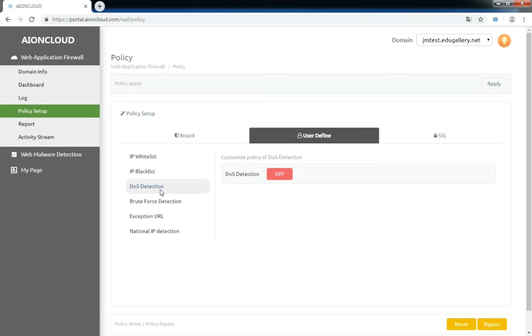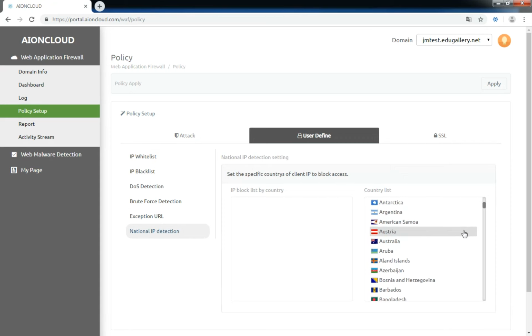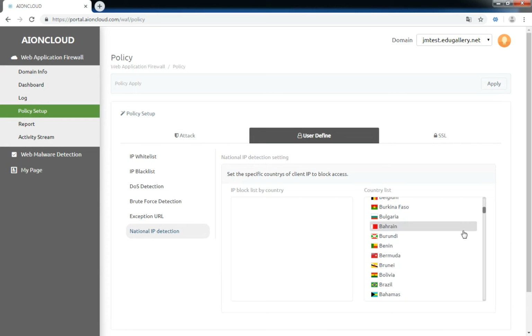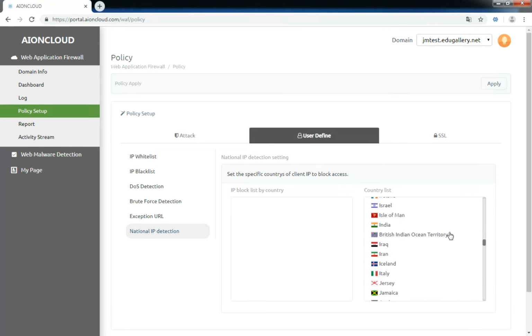We also have DoS detection here, and brute force detection, and you can customize your policy here in exception URL. And this is national IP blocking. Suppose your company gets a lot of attacks from Korea, then find Korea here, and then you add them into this area, IP blacklist by country. Then all the IP addresses from Korea are blocked.